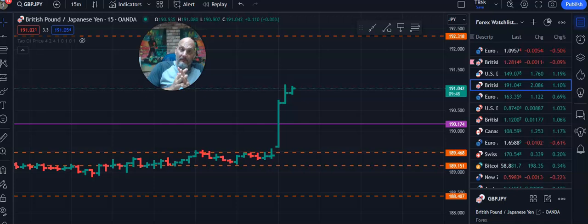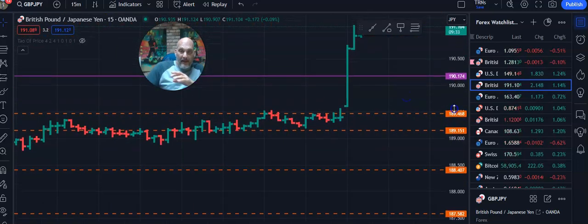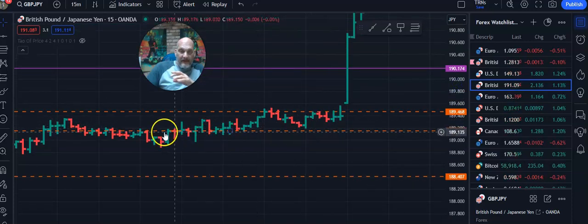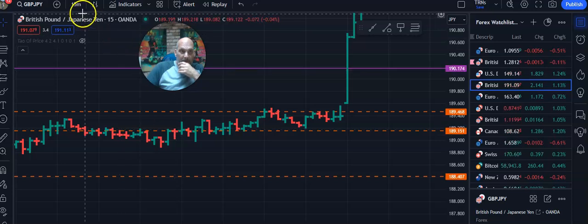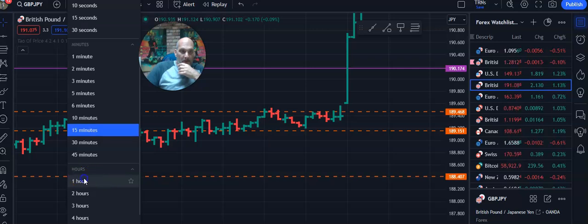I hope that you looked at the analysis yesterday because it was basically spot on. And where it was spot on, let's just go over quickly what I said yesterday. I said that the 189.15 level was a very, very important level. Now, let me change this to the hourly chart, because that's a 15-minute chart. So let me go to the hourly.